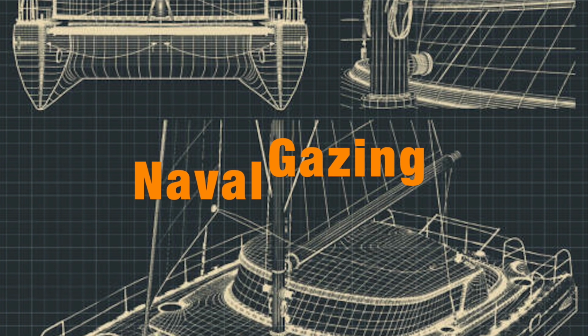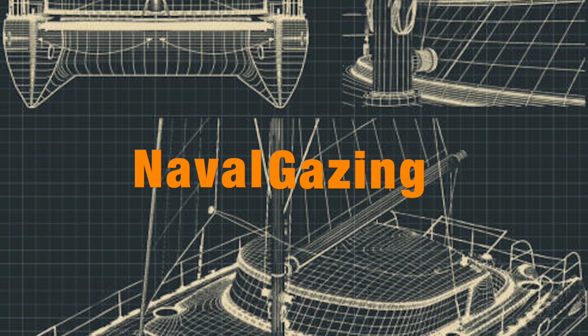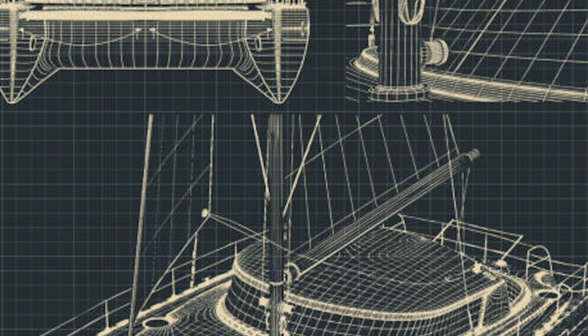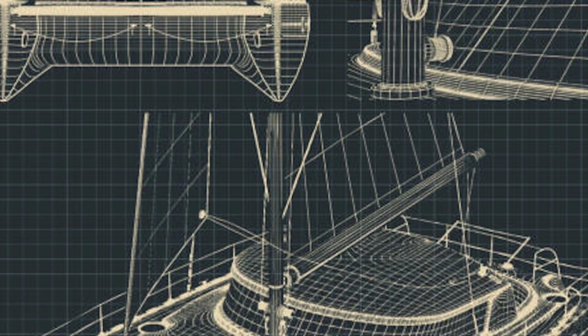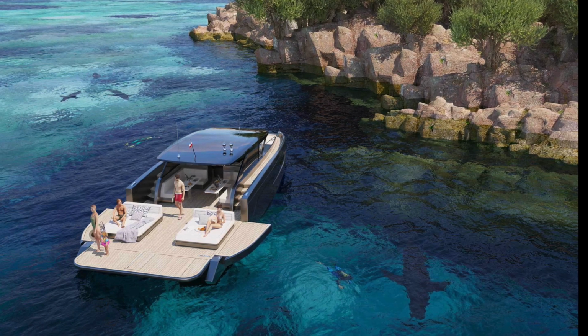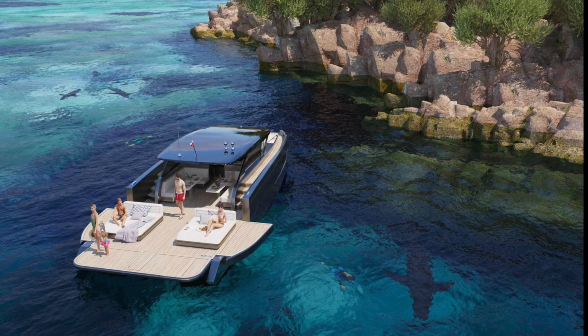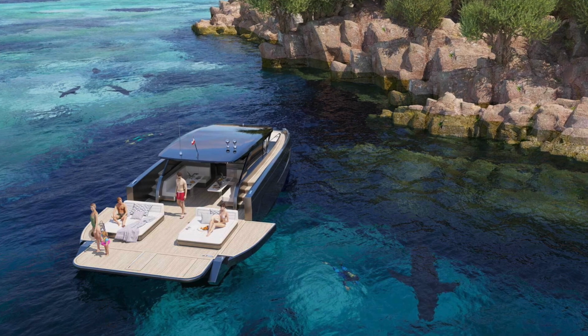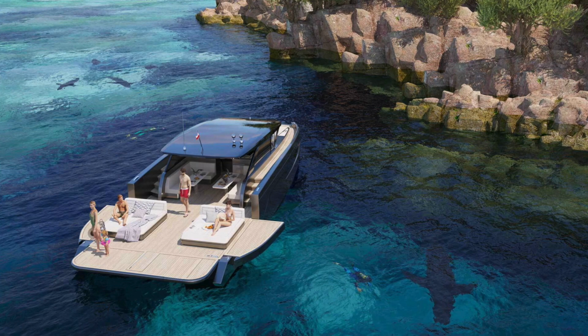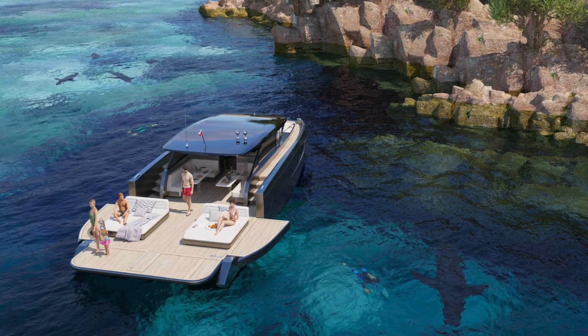Okay, let's do a little navel gazing. As innovative as this yacht is, of course, I'm going to give you a navel gaze at where maybe we could do a little bit more. A trend that I'm seeing in power yachts is these wonderful drop-down gunnels, and they do a fantastic, surprising job at expanding the livability and sense of space on the aft deck.